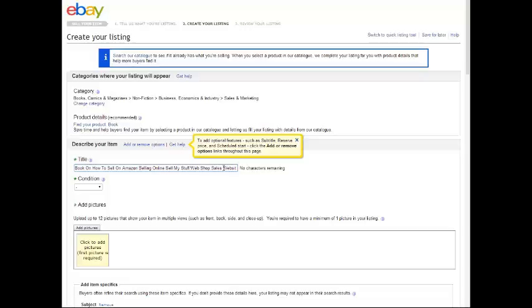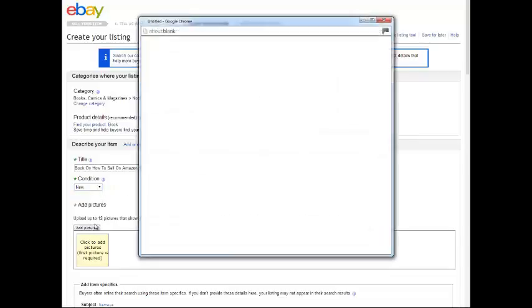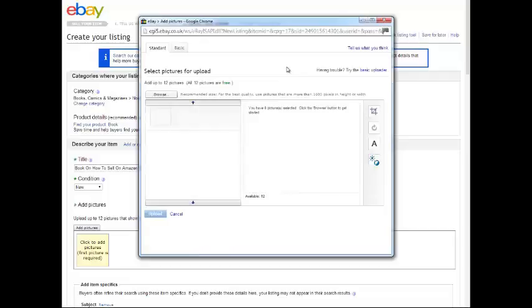It doesn't matter how it looks to the person that is buying it to a great extent, it's what it actually says that matters. If there is a common misspell and it needs to go in there, do that. Most people are aware of misspellings. So again, condition, new, and I need to add a picture. Can you see how this is slightly better than the previous one?